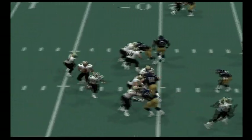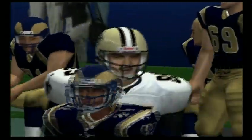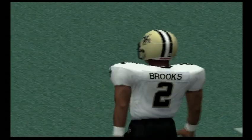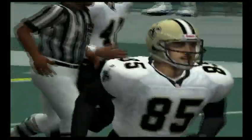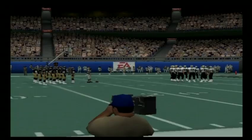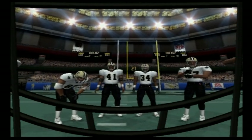The Rams with a four-man front. Drops back to throw. With the throw, Cleveland, the intended receiver. Brooks with the overthrow. Now, maybe he got held up in the line because their timing was really off on that pass. I left 30 on one.